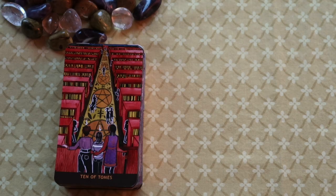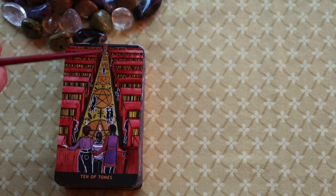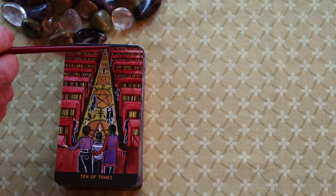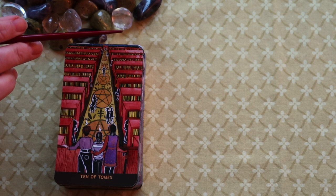interpretations. The Numinous is also rich in color and symbolism, and is one of those decks where you need to take your time, because every time you do a reading, something else is going to pop up to you. Looking at this card, it didn't occur to me with this 10 of Tomes that this is a really good card for direction, because you can use the energy here, the way the perspective is drawn, to use this point here as pointing towards something, as these three figures are, facing in that direction.